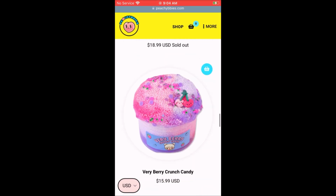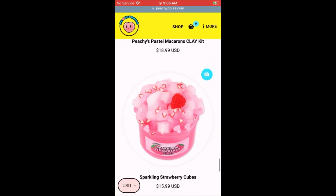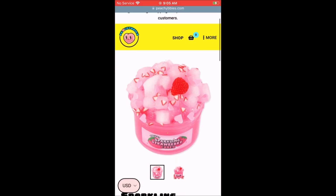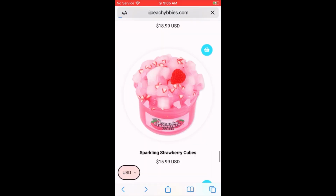Let's see. Okay, here it is. Sparkling strawberry cubes. This is the other slime we got. Super cute. Let me show you what the slimes felt like.